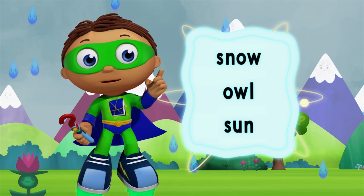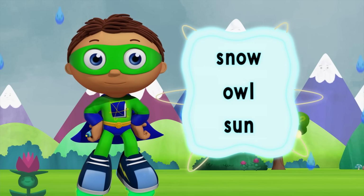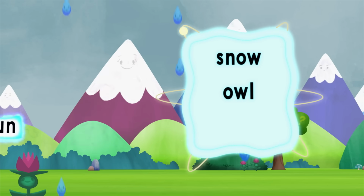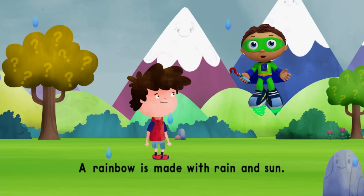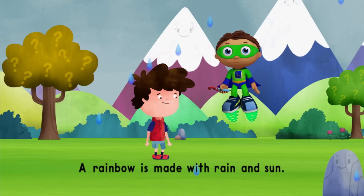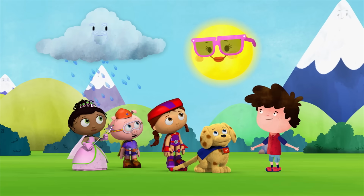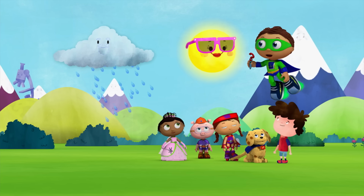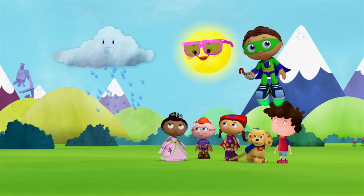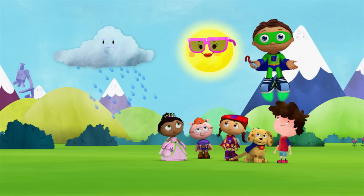Let's try sun. Where's the word sun? It ends with the letter N. There! There! Zap! Zap! Let's read our new sentence. A rainbow is made with rain and sun. Hi, sun. It's the sun! Okay, we have a cloud, we have rain, and we have sun. Now will there be a rainbow?